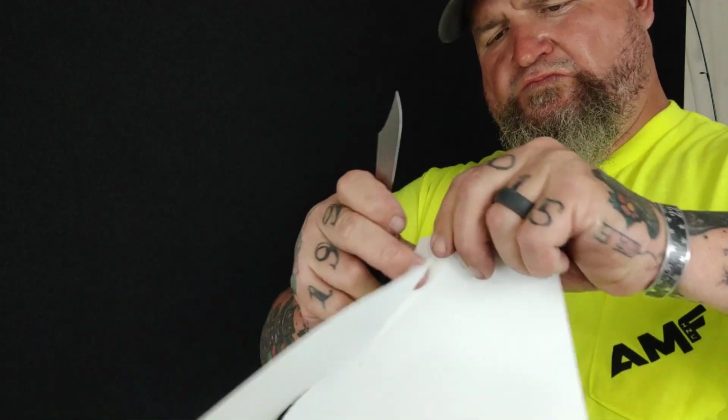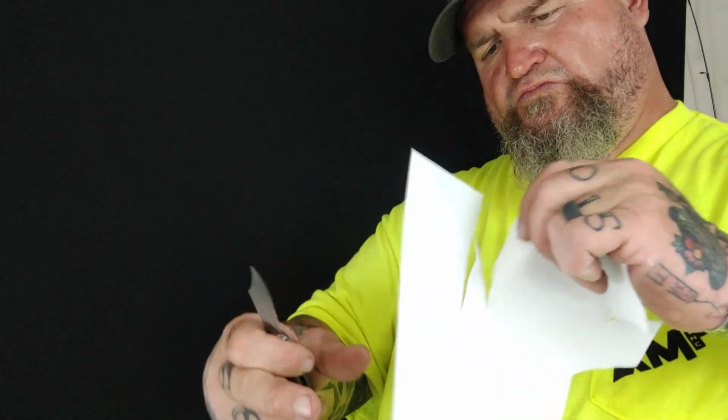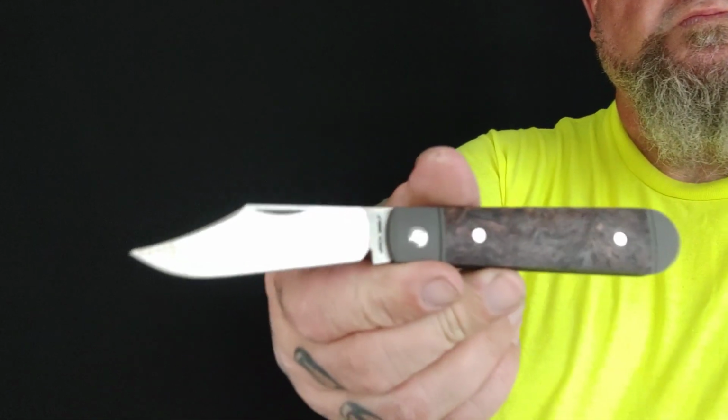Now, like a dumbass, I didn't do the opening cutting paper because I've cut with this knife so much over these past couple weeks. Overall thoughts, would I carry it? You damn right. I absolutely love it. Straight up badassery, son.